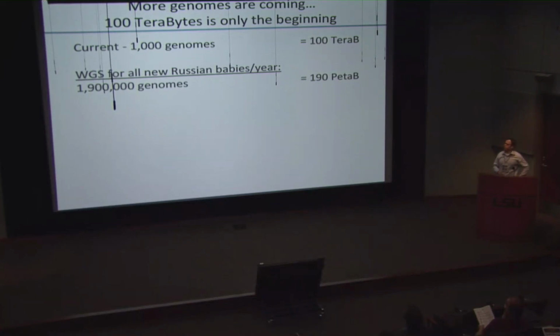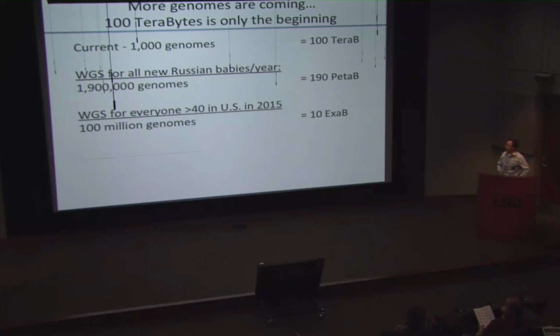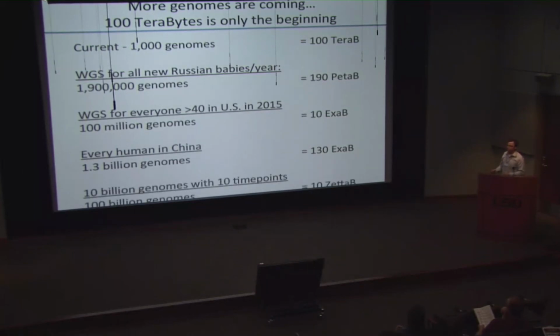But that's not that bad. We could figure out a way to manage it. But if you say you did everyone for the U.S., that's actually 10 exabytes, 100 million genomes. If you did everyone in China, that's 130 exabytes. And let's just say we're in this future world where your genome gets sequenced every time you go to the doctor, and there's 10 billion genomes with 10 time points. That's 10 zettabytes. That's not that far away. It's not that hard to get there.